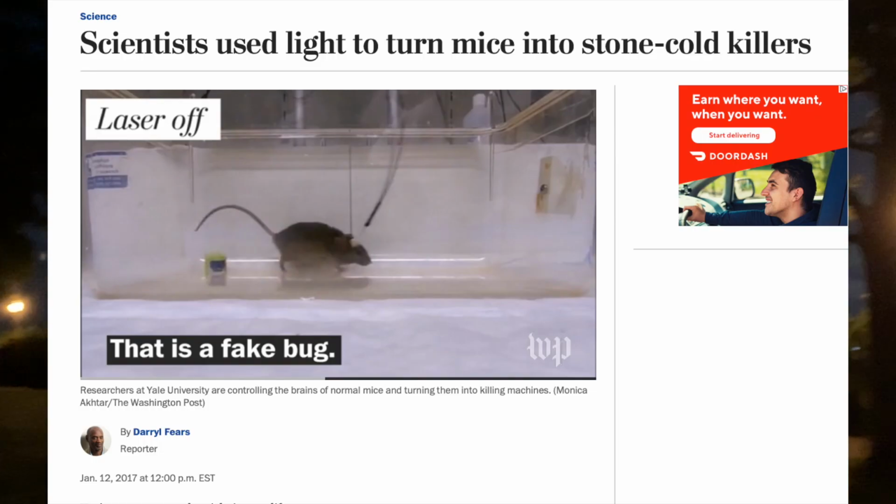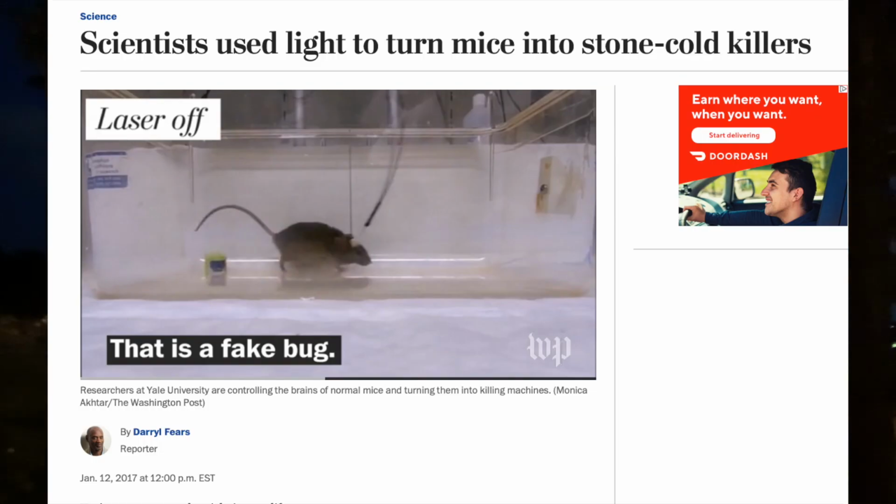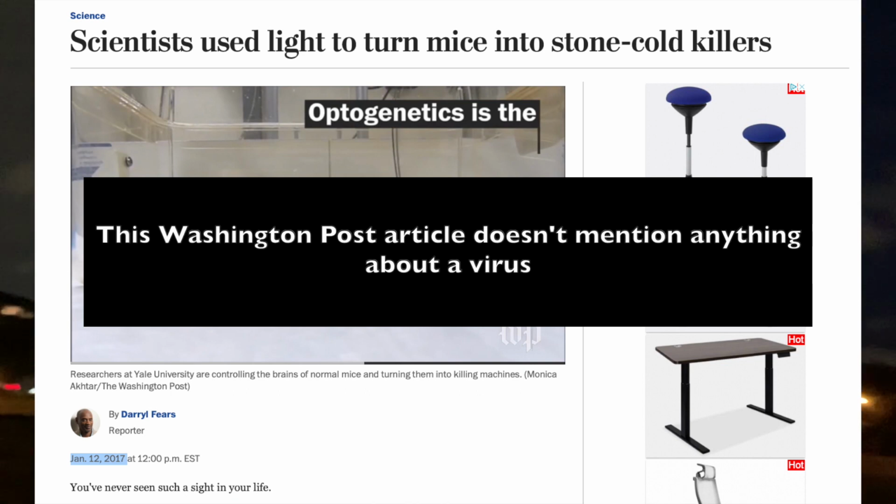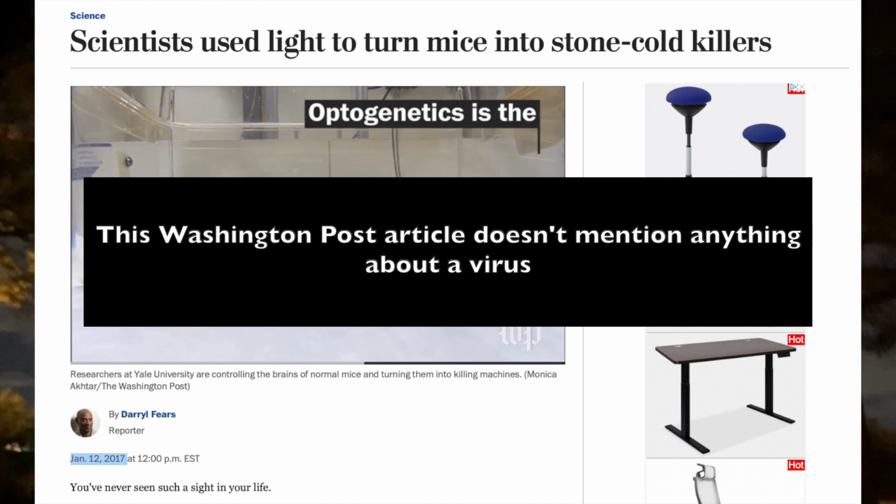However, it was first reported, I remember hearing about this back in 2017 or 2018, I forgot the exact date of this article that I'm showing on the screen right now. But of course, future people know that. I don't know that while recording this now, so I don't memorize the dates of these articles, but maybe I should. But anyway, back in 2017, I remember hearing about this. And I remember it was just discussed in this very generalized manner of blue lights are used to make mice aggressive or something along those lines.